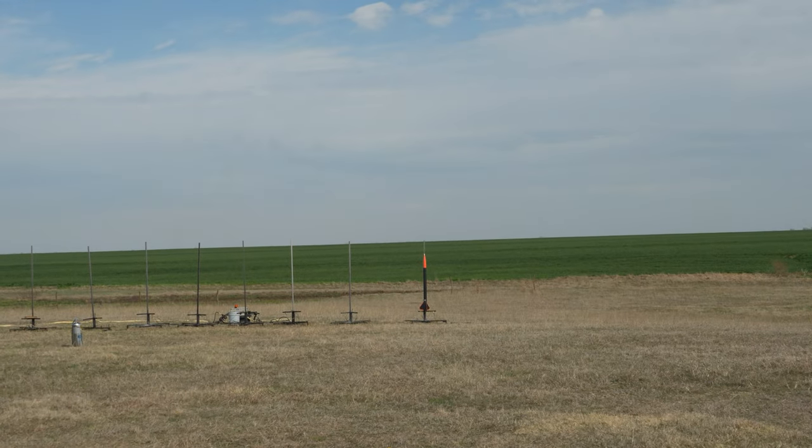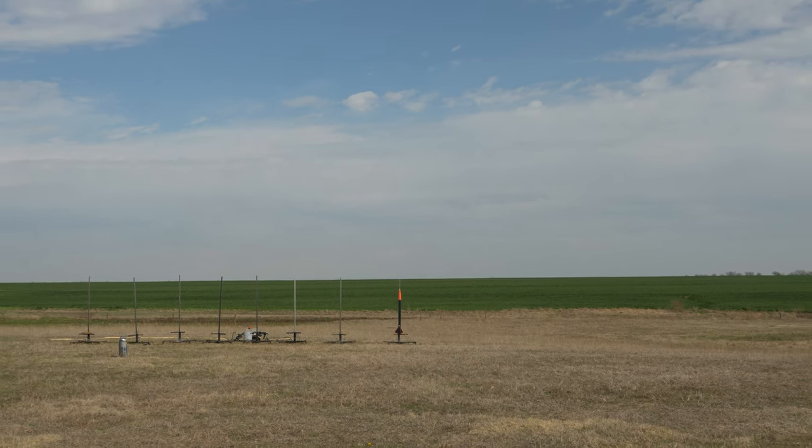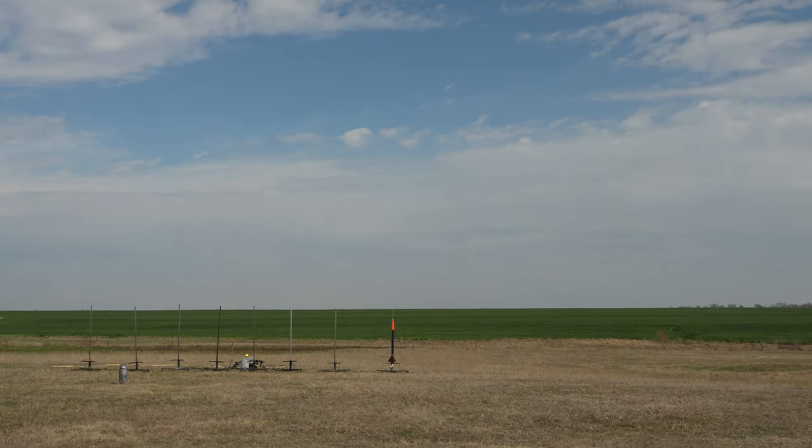Lauren off pad 38 for a level 1 cert attempt in 5, 4, 3, 2, 1. Deploy, deploy, deploy, deploy.